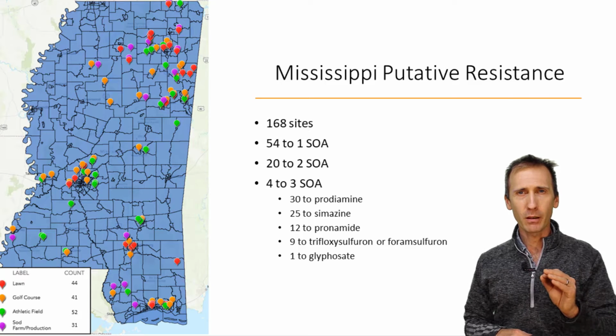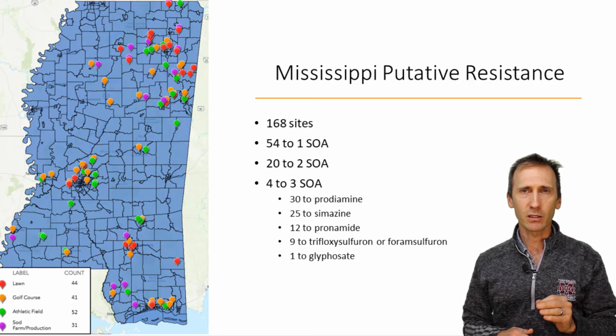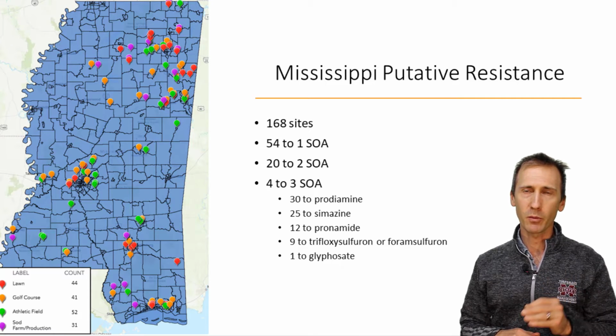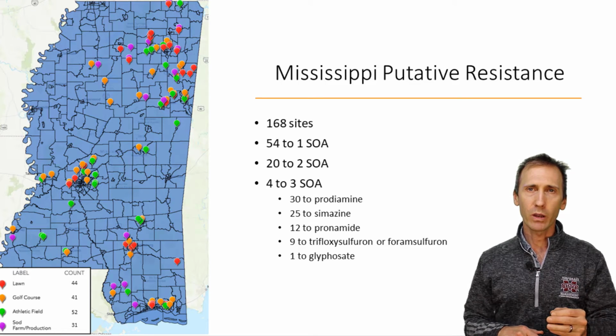I want to drive home an important point, which is I think that these populations are resistant to post-emergence treatment of pronamide or Curb, but they perhaps are not resistant to pre-emergence treatment with pronamide, which really drives home the point. If we are applying Curb, we need to be doing that at a time point when those plants have not yet germinated in the fall.